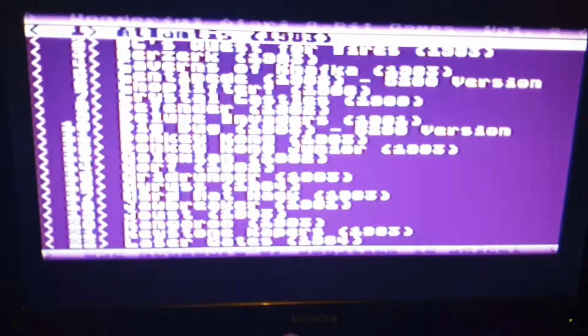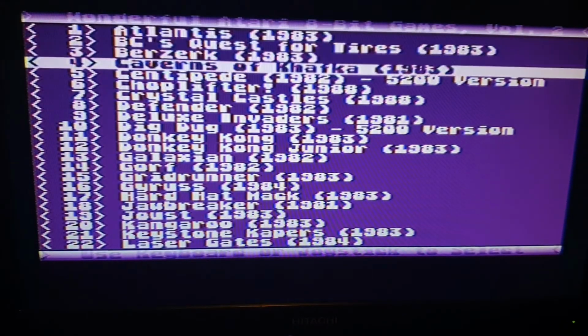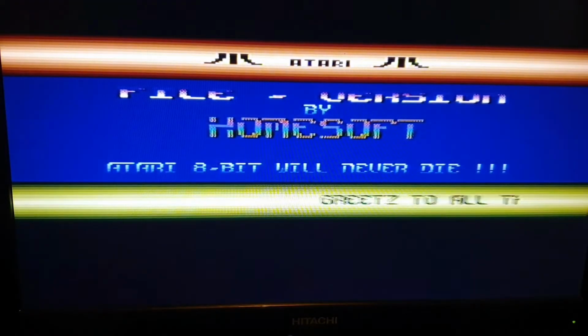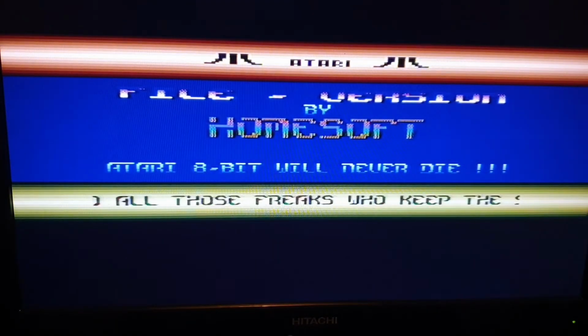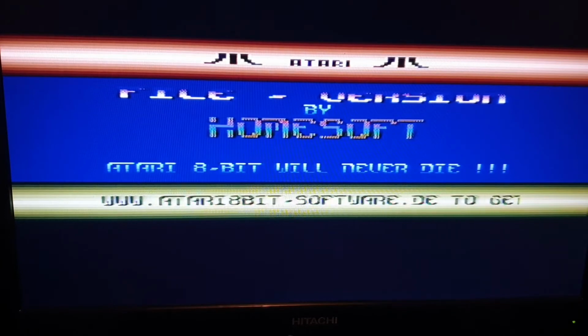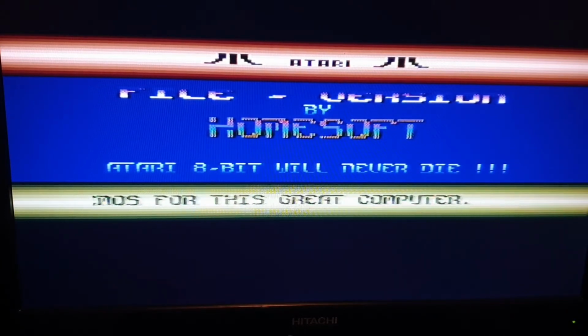Honestly, I'm just going to keep on playing these games. I can't say Choplifter. That's good. Talking about the music, let's see, got some decent music in this cracked screen. So it's capable of good music. Atari 8-bit will never die. Too true.